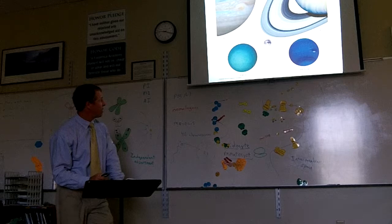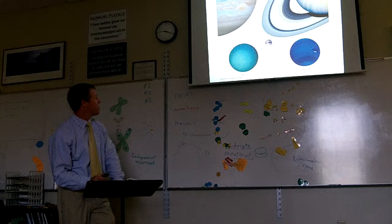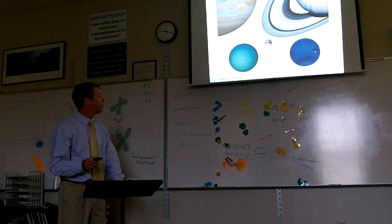There's the Earth in comparison of size to the other planets. It might look like in this picture that Saturn and Jupiter are the same size, but that's not true. Jupiter's bigger than Saturn. The rings help make it look like Saturn's bigger.